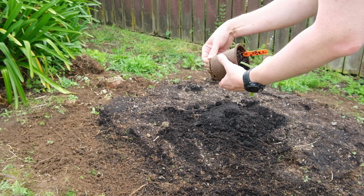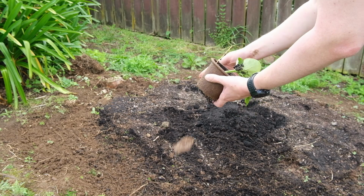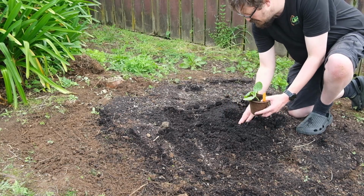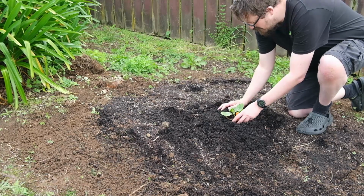So I'm going to do that. I'll dig a little hole. I'm going to chuck some more myco in there. I've got some old stuff that's left over. I didn't buy any new stuff. I'm not needing that. Don't want to spend that money. I don't know if it's going to be any good, to be honest. We'll see. But hey, give it a go.